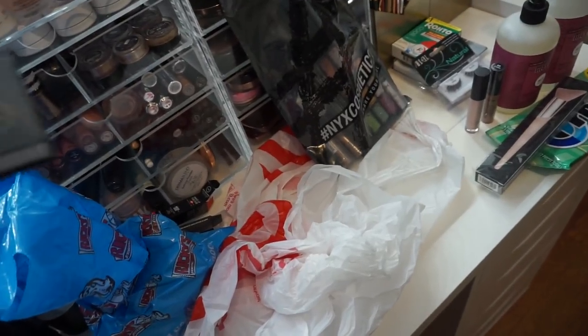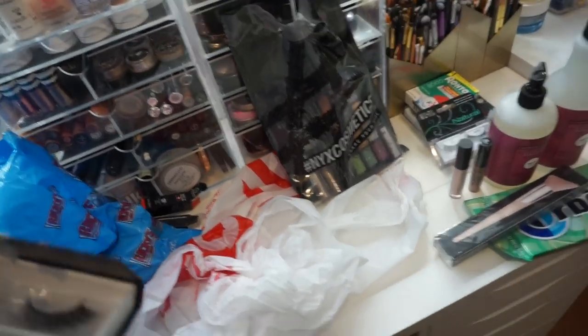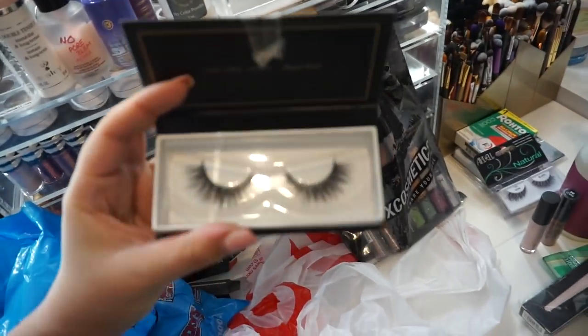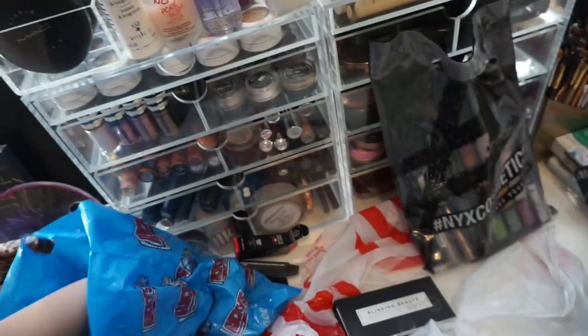I've had the wackiest day. I went to 3 Ricky's looking for Lily lashes because I'm a slacker and I forgot to order my Lily lashes for brides. So I got the Blinking Beauté. These are number 4s. They're not as dramatic as I'd like, so I'm going to bring individuals with me just to add if I need to.